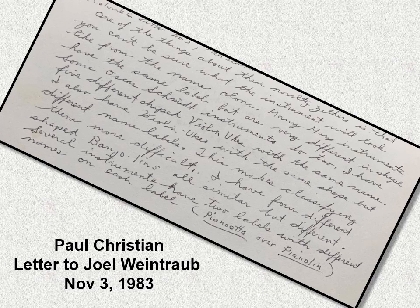So here is a warning from Paul that he wrote me about the zithers. And he says, one of the things about the novelty zithers is that you can't be sure what the instrument will look like from the name alone. Many Marx instruments have the same label, but are very different in shape. Some Oscar Schmidt instruments do too. I have 5 different shaped violin-ukes with the same name. I also have violin-ukes with the same shape, but different name labels. This makes classifying them more difficult.